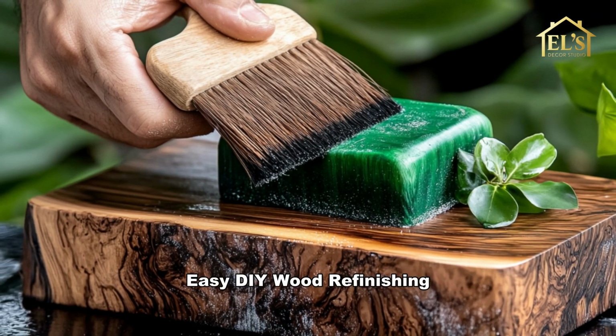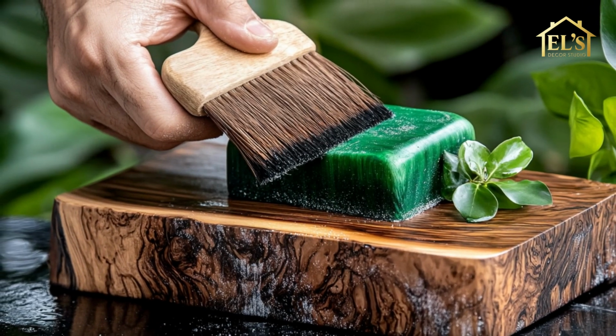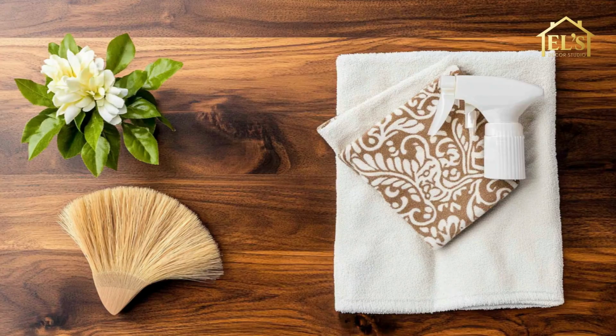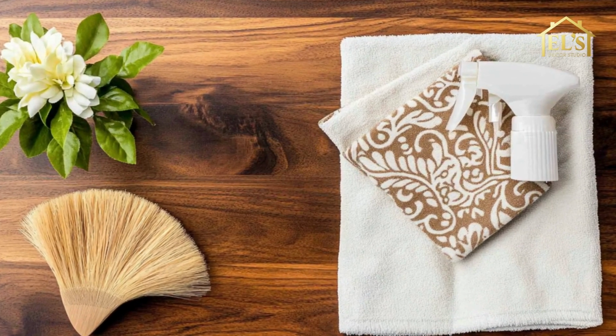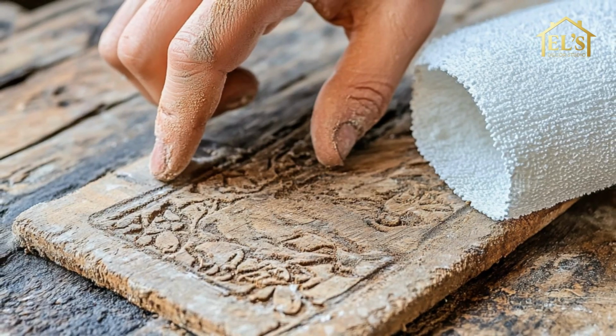Easy DIY with refinishing. Start by cleaning the surface with warm water and mild soap. Sand gently with 120 to 220 grit paper, always going with the grain. Wipe off dust, then apply a walnut or chestnut stain with a soft cloth.